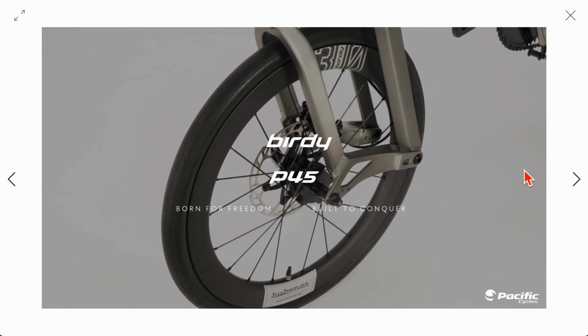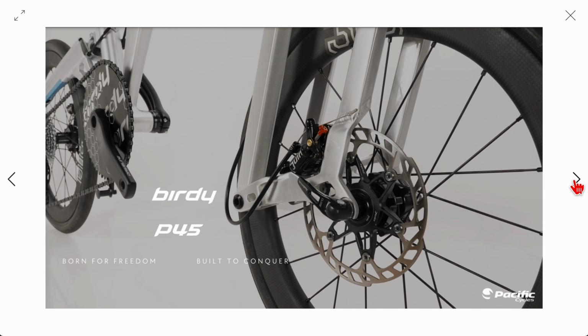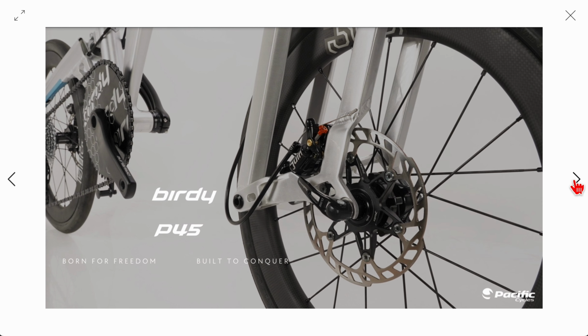Overall, a nice bike, but for $4,000, I might consider spending less, $2,500 or so, on a more standard Birdy and just configuring it myself the same way I have done with the Brompton. I like to be in control of what's installed and how the frame is tuned. That gives me a whole lot more power in the long run, and also it makes it easier to replace and repair things.